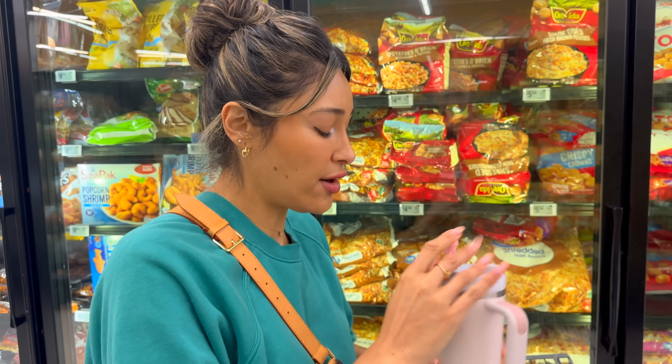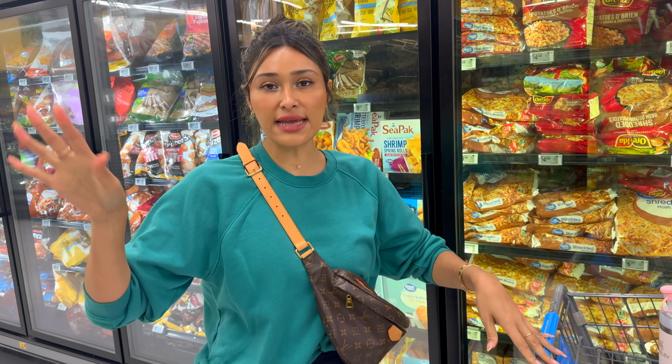All right guys, I'm gonna take a little hydration break. I always have to carry my tumbler. I don't know if you guys do that, but it really, really helps. If I don't carry my tumbler, I'll literally get to the end of the day and haven't drunk even a little bottled water.